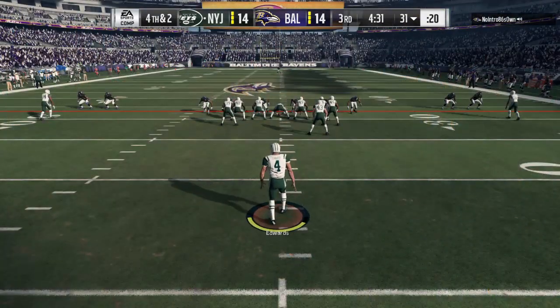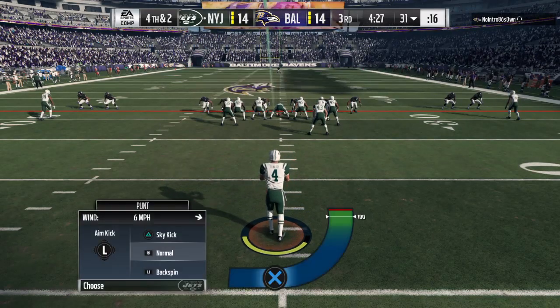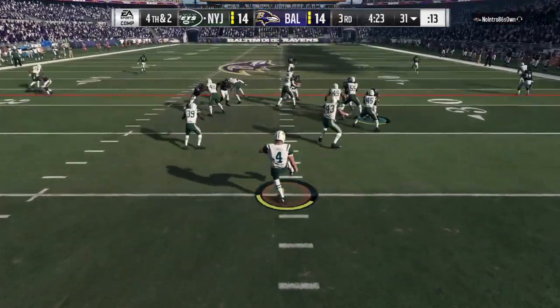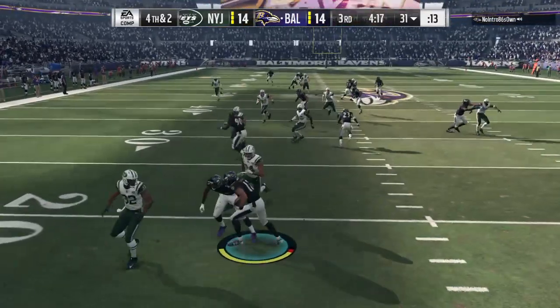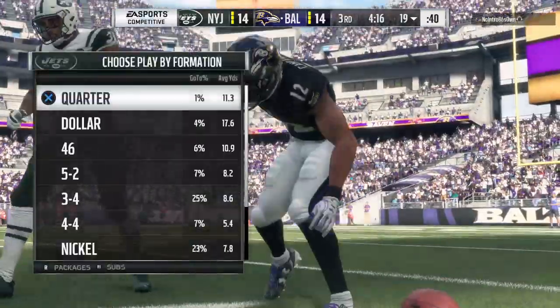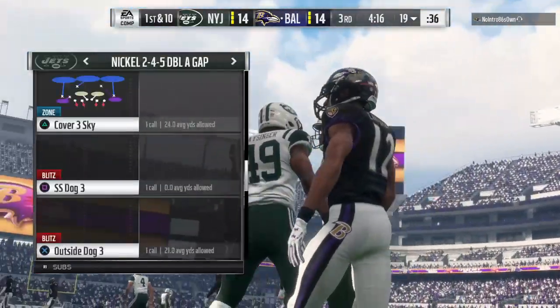But forget knowing where the first down line was. This defense created their own line of scrimmage. They won every battle up front. And a lot of times that is one-on-one. If you win your one-on-ones enough times, your defense is going to be pretty good. They had more people to the football and snuffed out the play. Officially, that'll go as a 52-yard punt. Not too shabby. And the Ravens, they'll take over.